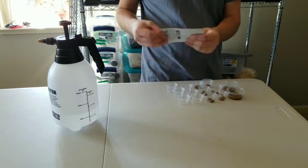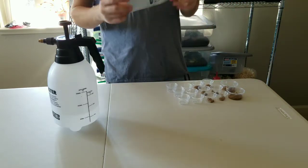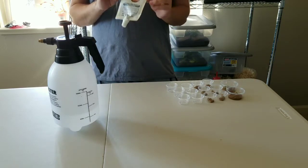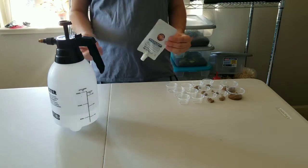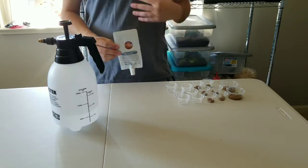So it's very interesting, and I kind of enjoyed some aspects, but not for that price point, unfortunately. Hikari, I'm sorry. If you come out with a bigger bag that's maybe more economical, let me know. I would be glad to try that.